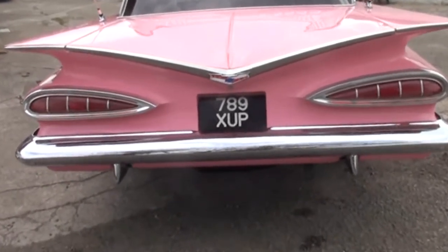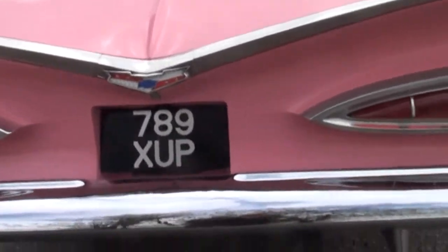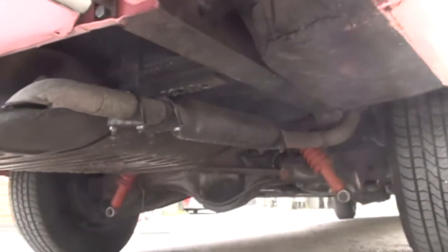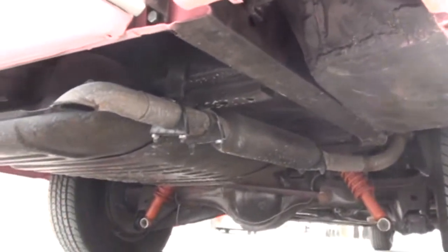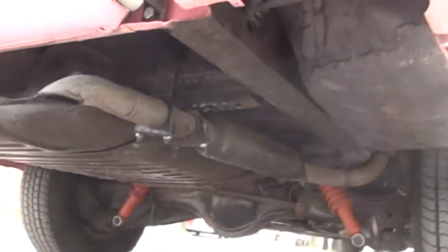In fact, let me just take the video camera underneath the car as well. And we can just show you underneath the car as well. Let's get on the floor. Oh, you beauty. That's about underneath there. As you see, all the welding's been done. It had new floors in it. New everything. Spent serious amounts of money on it.